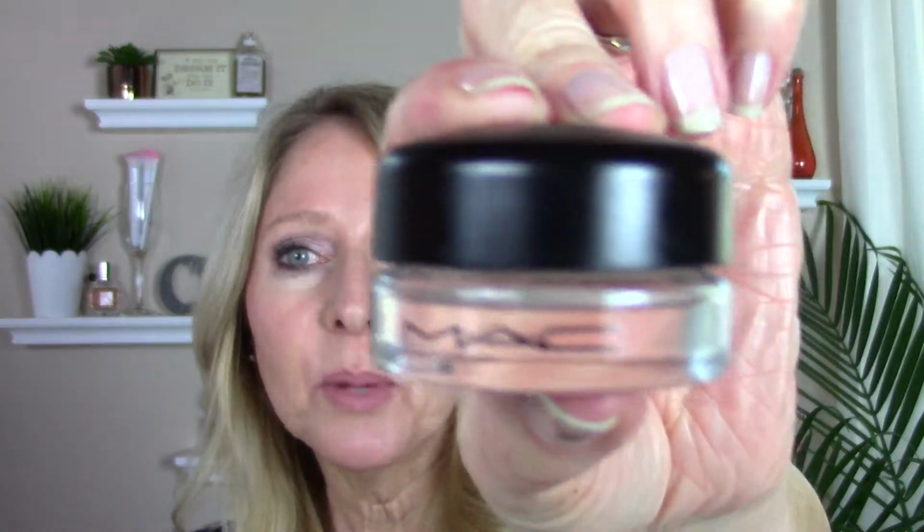And then this next thing is a MAC paint pot in Painterly. It's just that nice nude color that you use as an eyeshadow base. I'm almost done with this. I will put it on my eyes with a synthetic brush, kind of tap it in, make sure it's all blended. And it's perfect for getting rid of those little veins that might show up on your eyes. And I have a little bit of redness right by my lash line, and it just covers all of that up and gives a much more youthful look to your eyelid. And it's a great eyeshadow base too.